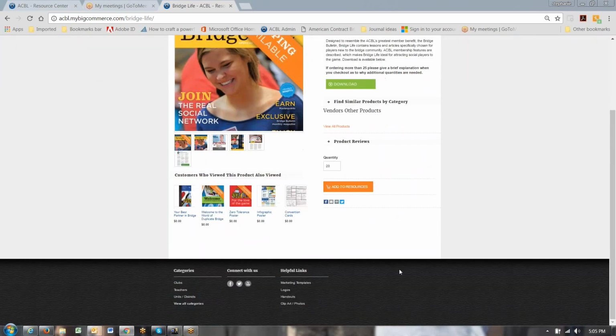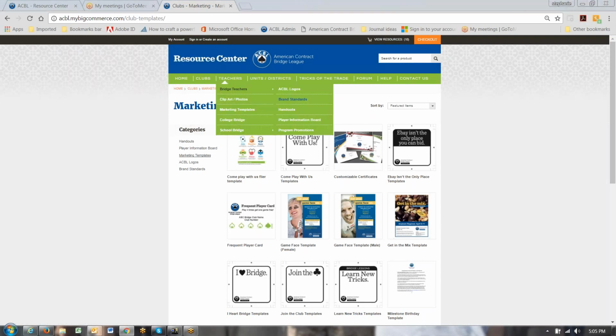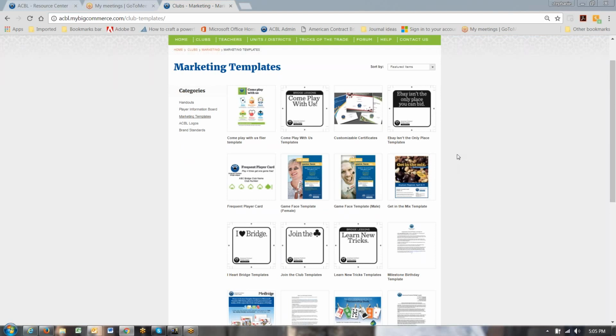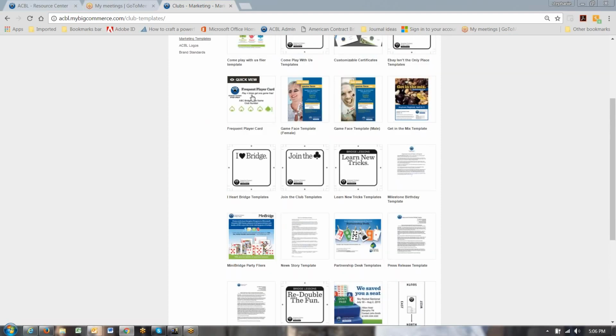Okay. So now I'm going to go to the marketing templates. So here you'll see we have ads that you can use that are camera ready to place in a newspaper. We have certificates that you can customize and print out for your students. We have posters and flyers, lots of different things here, little frequent player cards that can be customized with your club number, for example. So lots of things to choose from, but I'm going to just show you quickly one of the products.